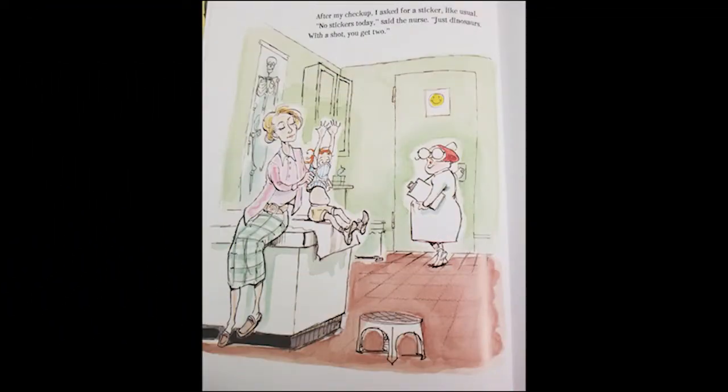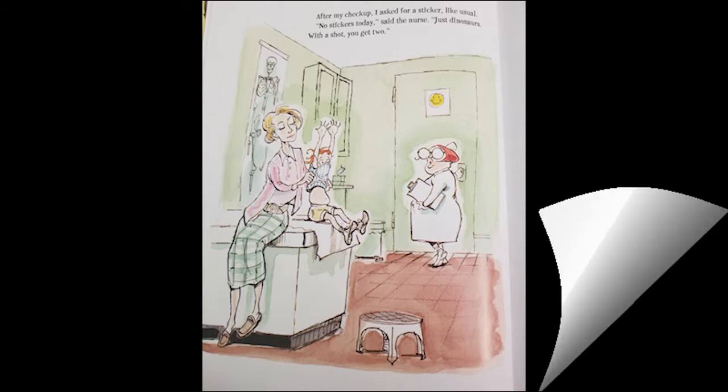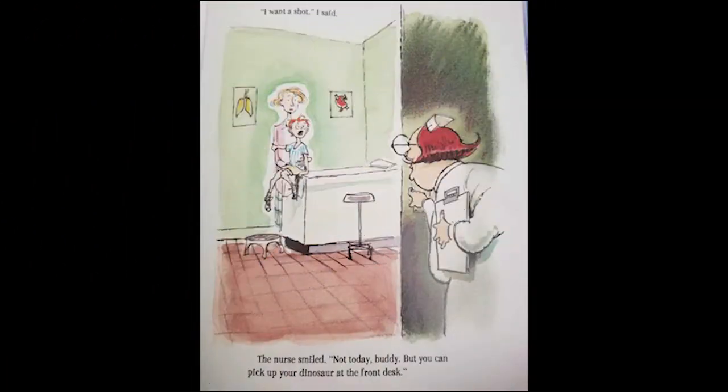After my checkup, I asked for a sticker like usual. "No stickers today," said the nurse. "Just dinosaurs. With a shot, you get 2." "I want a shot," I said. The nurse smiled. "Not today, buddy, but you can pick up your dinosaur at the front desk."